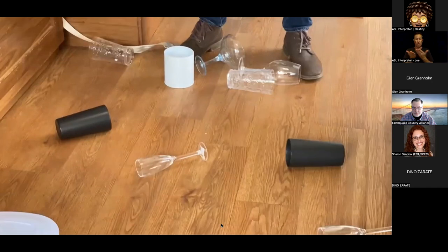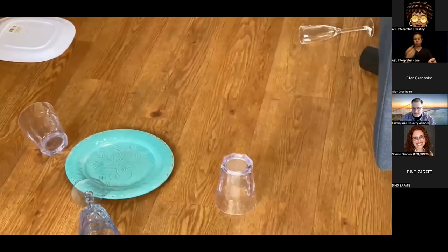All right, now that we experienced the 6.8 magnitude earthquake, you can see all the items that are down on the floor. So this is all your breakables. This isn't going to be plastic cups, typically. This is all your broken items on the floor. And it's really important, as you guys saw me do, to drop, cover, and hold on under something sturdy during an earthquake as soon as you possibly can. Because the number one injury during an earthquake is people stepping on broken glass.